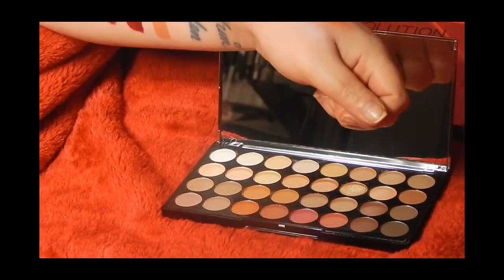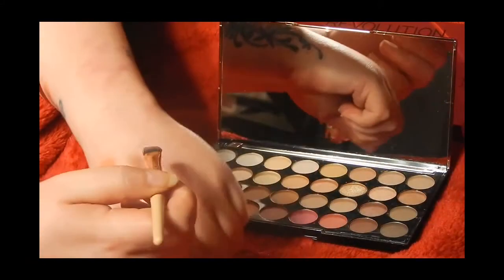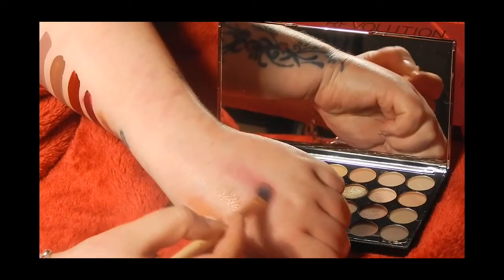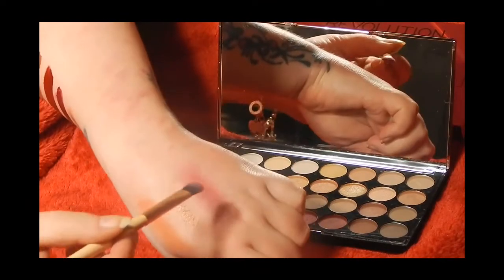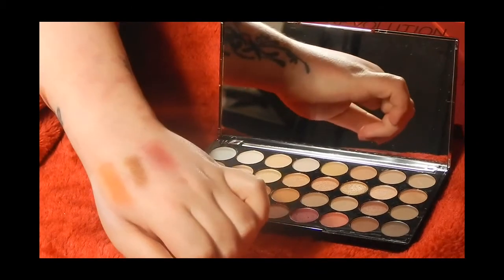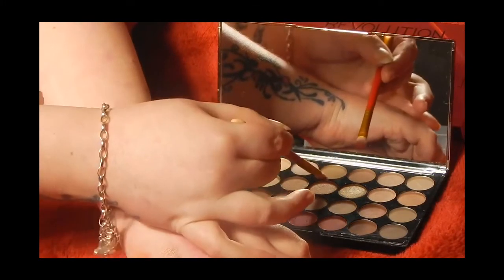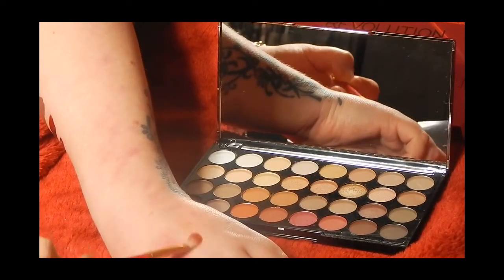So I'm going to go for this pink one. So 1, 2, 3, and I'm just going to try my famous backwards forwards technique. There is a lot of fallout both in the pan and actually on my hand, which obviously is not great. Right, so next up I'm going to go for this one here, which is called New Dawn. And again, I'm just going to do the backwards forwards thingy.